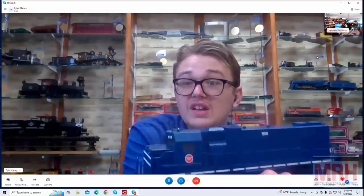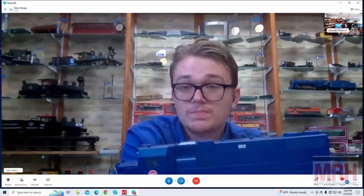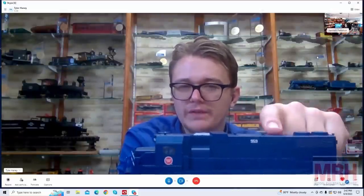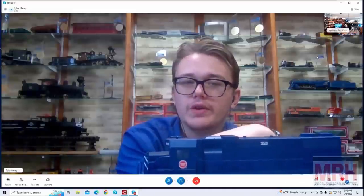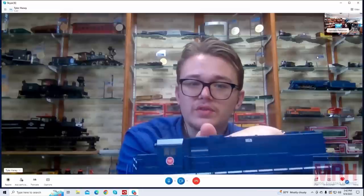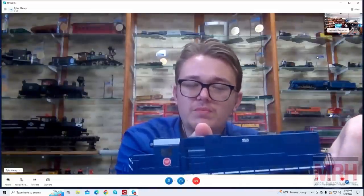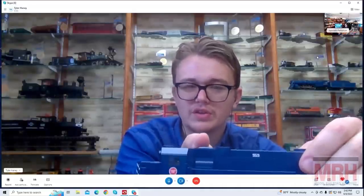Nice. So the two new features to this GP38-2: all the ones that Bachmann had made before were equipped with the dynamic brakes up here on the hood, and this is the first time we've offered a non-dynamic brake version. Missouri Pacific, being a more flat railroad in the Midwest without a lot of grades, didn't need that extra braking power, so their GP38s were not equipped with it. Right. So we've got an all-new part here to represent that, and that'll give us some more flexibility to offer other road names that did not have dynamic brakes on these units.